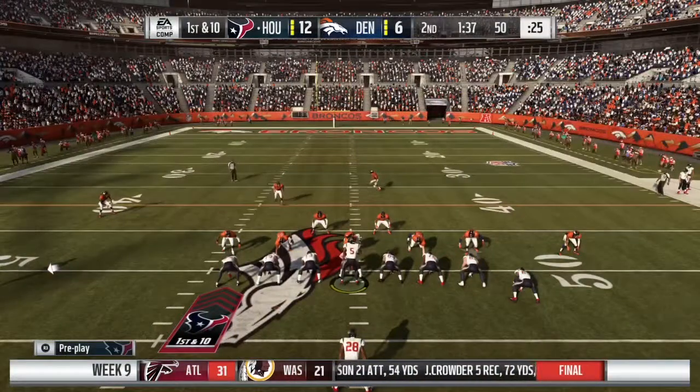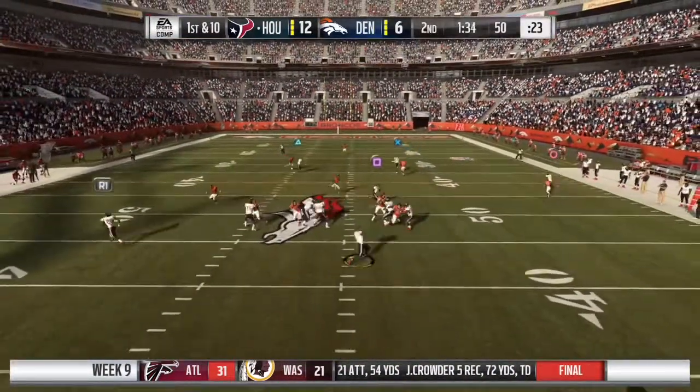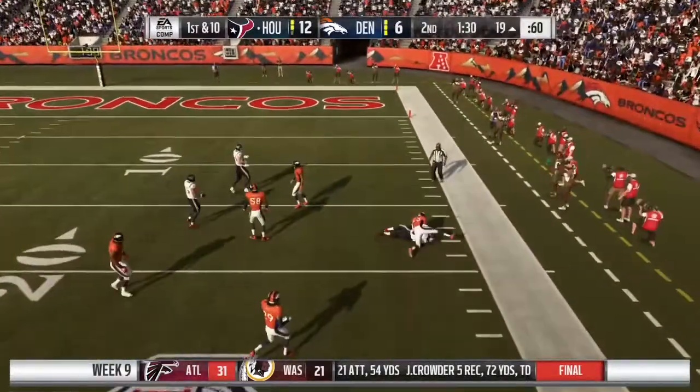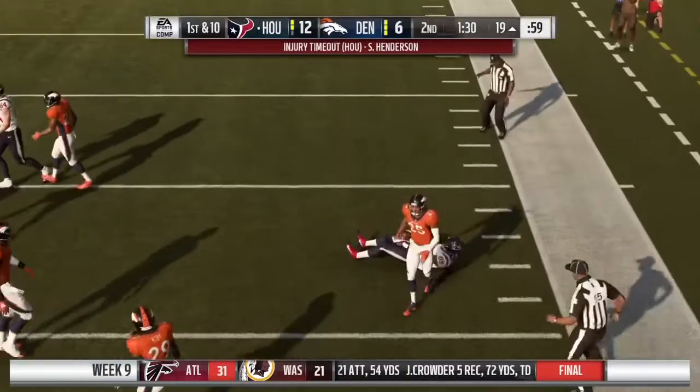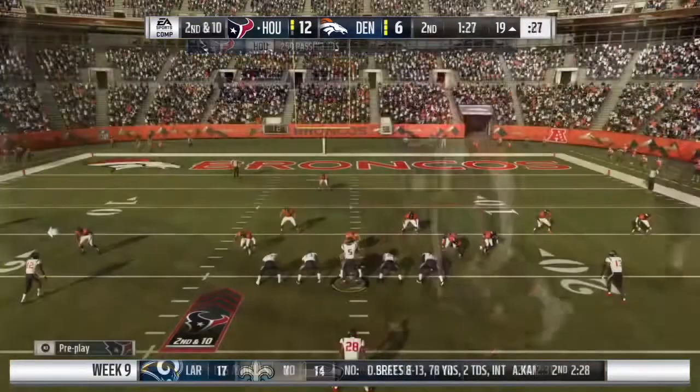Long pass. They did. Let's see how they adjust. From the midfield stripe, they'll look to throw. That's caught right side by Anderson. And they'll wind up getting this one all the way down inside the 20. That game wasn't a fumble, really.